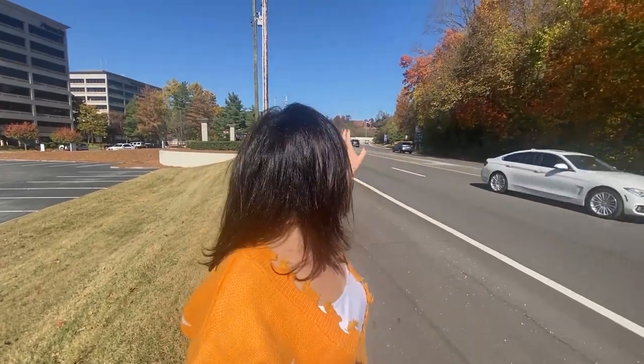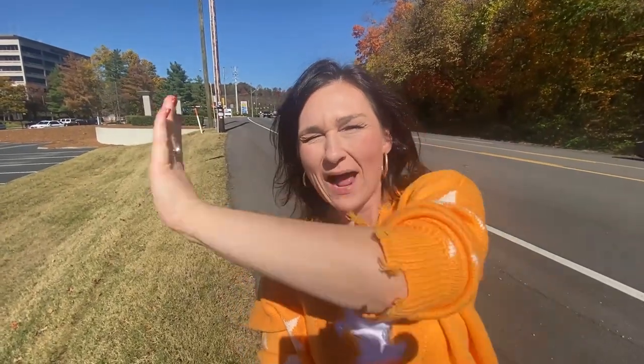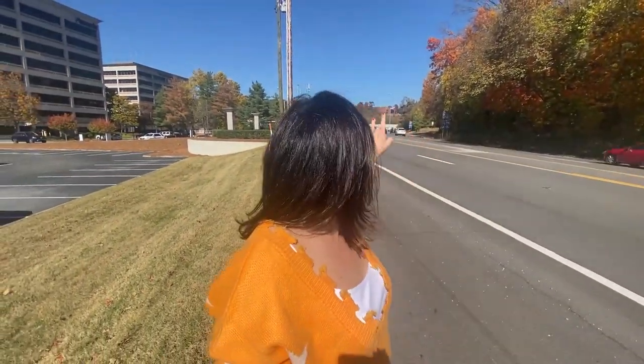Okay, so what is West Knoxville? For the purposes of this video, you'll see behind me is the I-40, I-75 Papermill exit. Essentially everything from this exit, Papermill, north shore, west, is what we're going to be talking about in West Knoxville. Some people would argue that it's a little further, closer into downtown, but for the purposes of this, again, we're going to go Papermill, which is this exit behind me, and everything west. So let's drive around, let's go see.